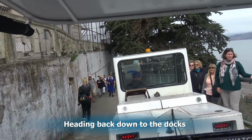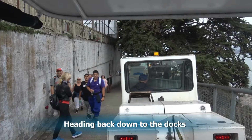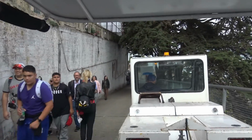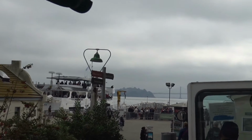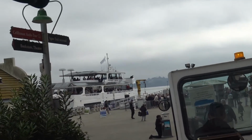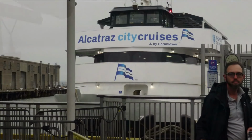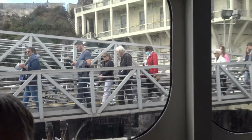Now after shopping in the gift shop, it's time to head back down to the boats. When we get down to the bottom, a boat is waiting for us. This is a different one than the one we were on. We're going to get on this boat, and we're going to stay inside for this trip.